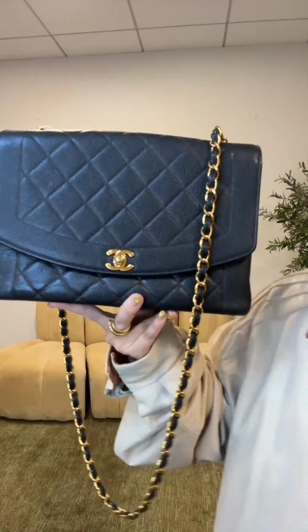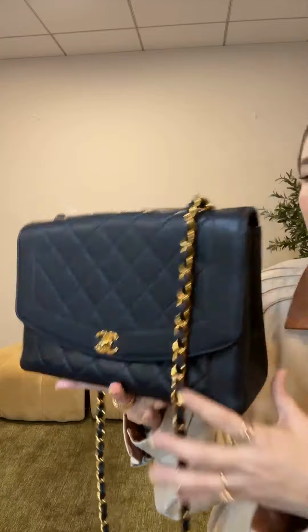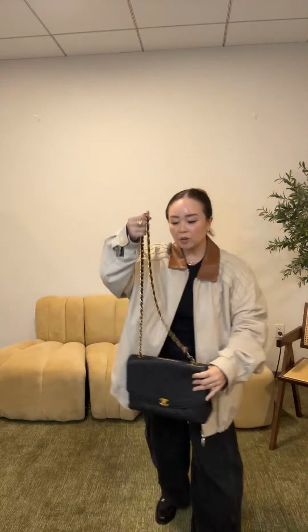So this one is the size large. She's made with 24 karat gold plated hardware and the caviar diamond quilting. You can wear this a number of ways. Since it's the larger size, you get a longer chain, so you can wear it comfortably as a crossbody. Even if you are a tall girly, it will sit as a crossbody bag. You can wear it as a long shoulder, and then in her most classic form, you can also wear it as a double chain.